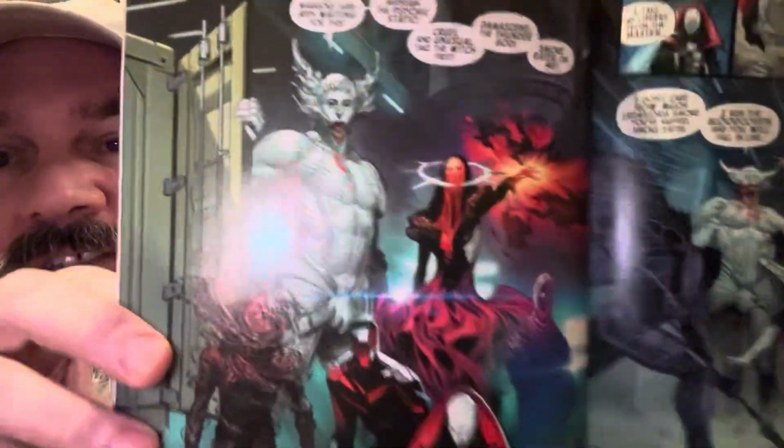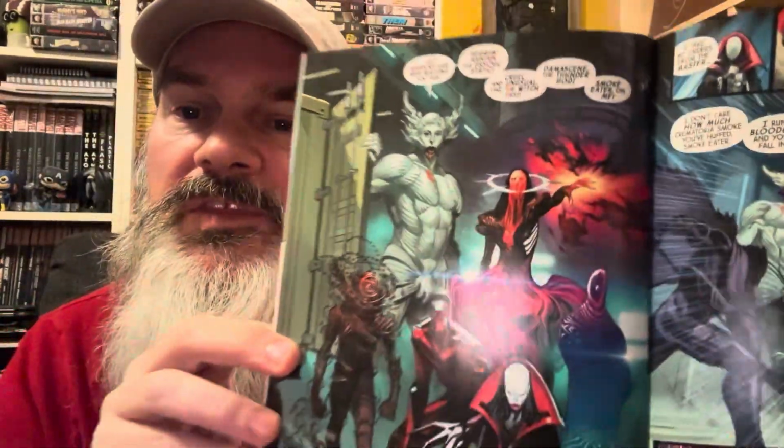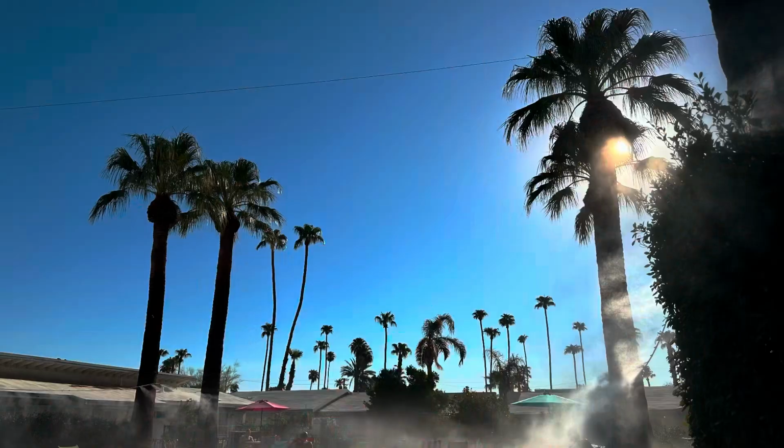Now, here's an example of a splash page with the art, and I'm going to say that this art is serviceable, but it doesn't do much for me. And I'm going to say that through the entire issue. It was an actually interesting issue, but the one thing that really held me back was the story. It was actually kind of intriguing. I would like to read #2 of this issue.